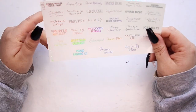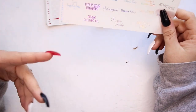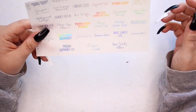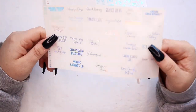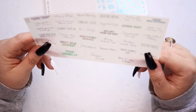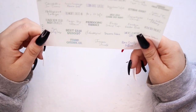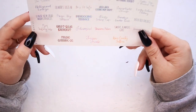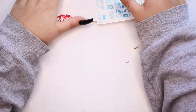On top I have a sheet that actually came from Elisa. She destashed it to me when I purchased some of the foil bundles. It is Disneyland Food, so she knew I was going to Disney. I am using hollow foil for that week, so I will be using these if I go to any of these restaurants, which is really exciting. I'm trying to look, I don't recognize any of these, even though I've been to Disneyland quite a few times. But maybe this time we'll go. So Elisa gave it to me, so I thought, why not? If I don't use it, I don't use it.